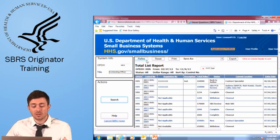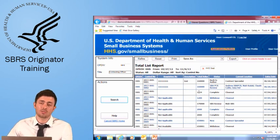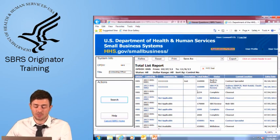Now, this provides you with a printable list. The purpose of the reporting tool is to save a report for your records. You can either print a hard copy by selecting the print button, or alternatively, you can export the review form to your desktop for reformatting, or just to save a local copy to your computer.